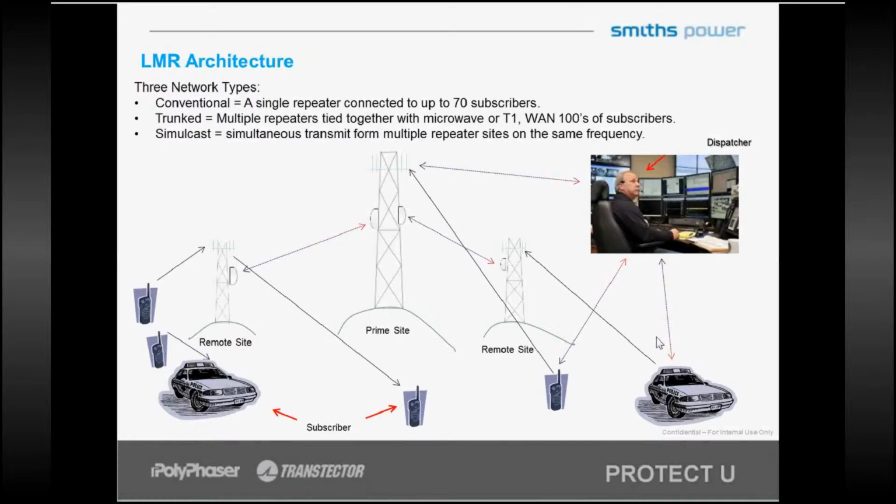Multiple repeaters with microwave or T1 links between them. And then you have what might be called simulcast, which is multiple repeater sites on the same frequency. So those 3 building blocks are what you would see when you look across your city landscape.